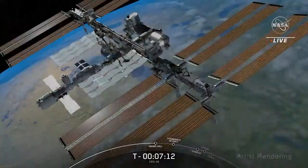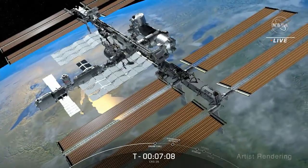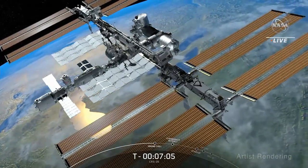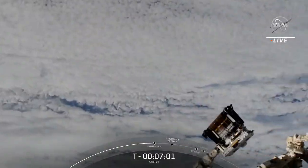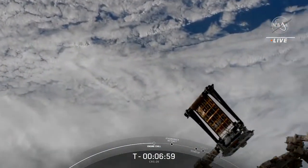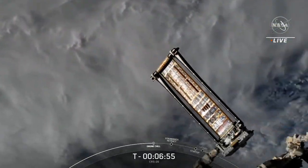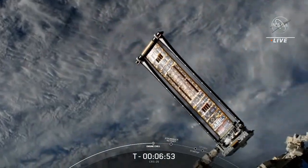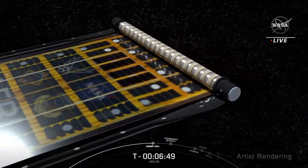All right, now we're going to talk about a boost in power. This resupply mission will increase the power on the space station with the addition of two new roll-out solar arrays, also known as iROSAs. After being installed on an upcoming spacewalk, the arrays will roll out using stored kinetic energy, almost like a yoga mat. The iROSA is a new design that uses one piece of flexible material that snaps open in space.